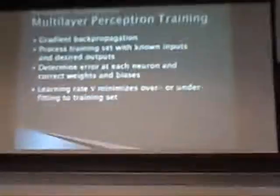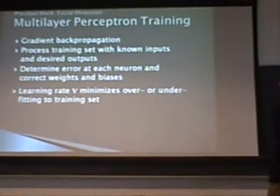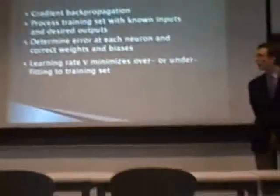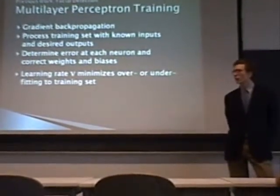And to avoid overfitting or underfitting to a training set, a coefficient called the learning rate, or mu, makes it so that only a fraction of the error that's calculated is propagated backwards.